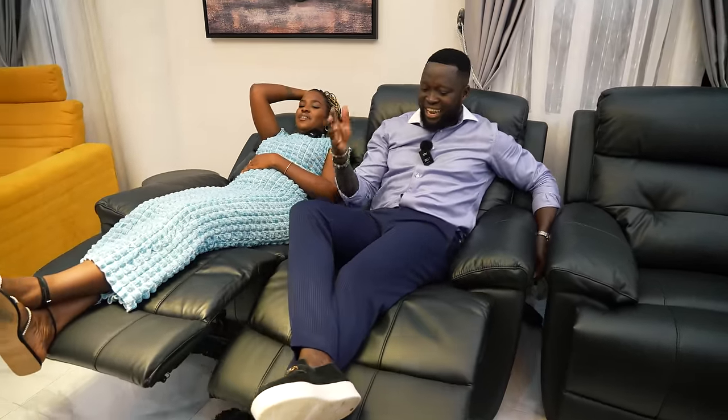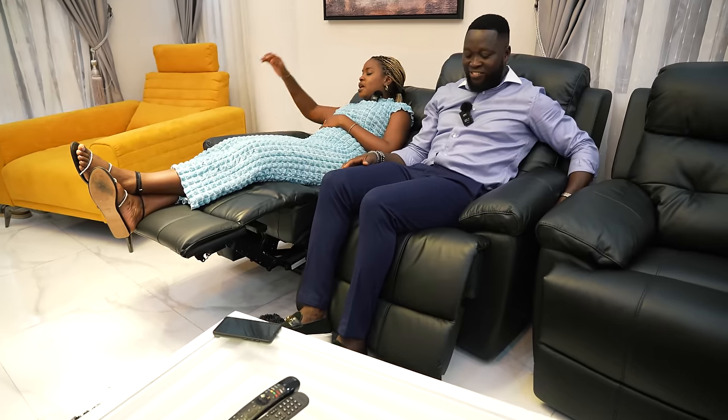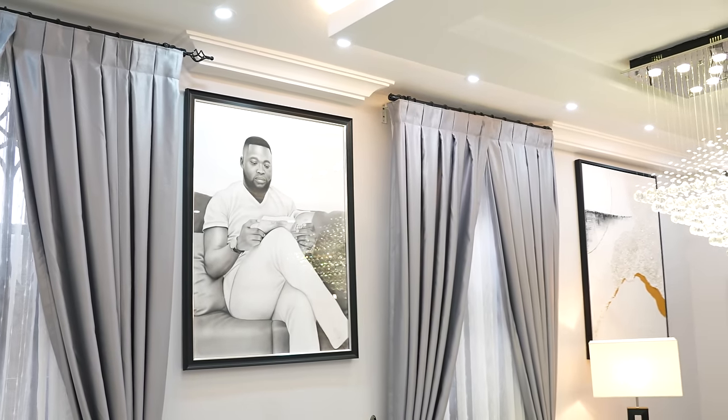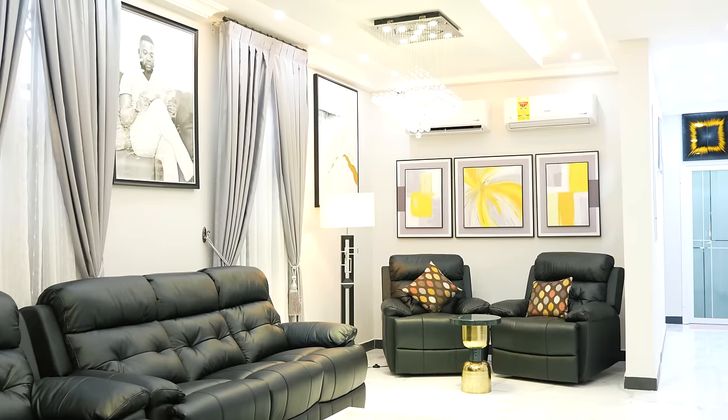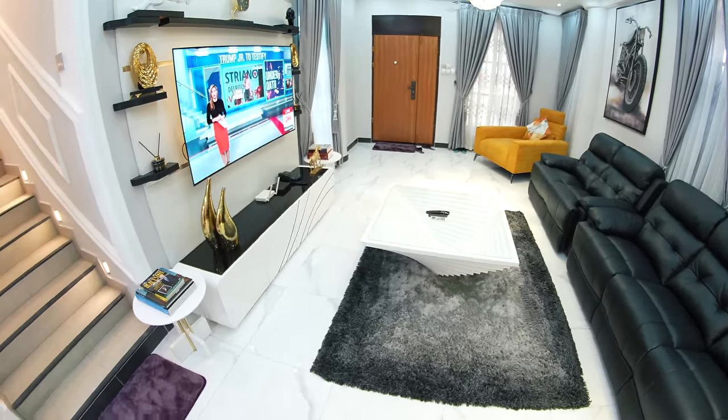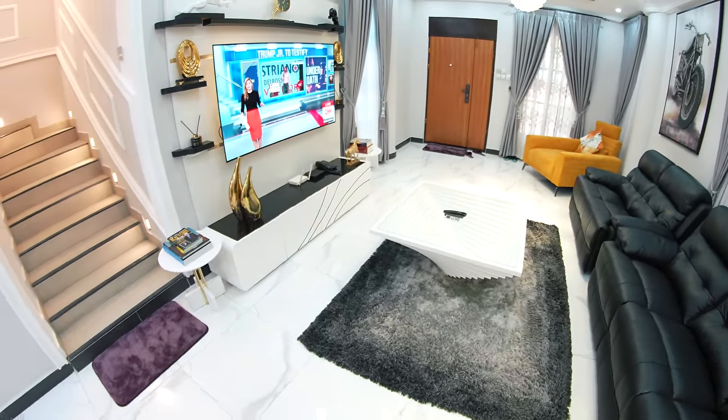So then you can bring it back like this. Is there a button you're pressing on the side? Yeah, there's a button on this side. So what we've done in this place is that we've imported about 50% of the furnitures. And most of them, also about 50%, we created them here in-house. Royal Kingdom Estate Company.